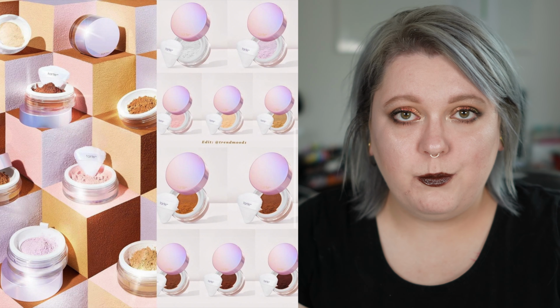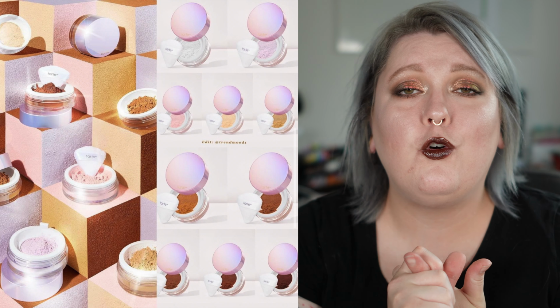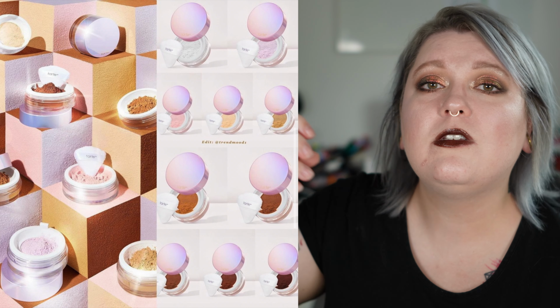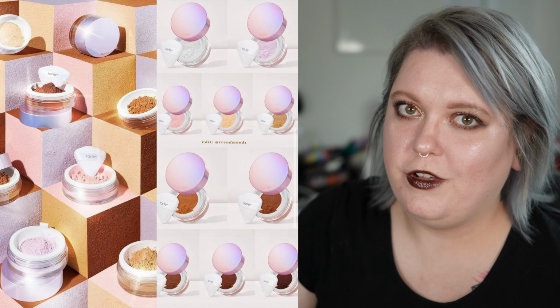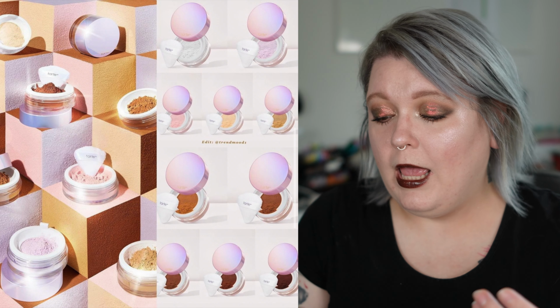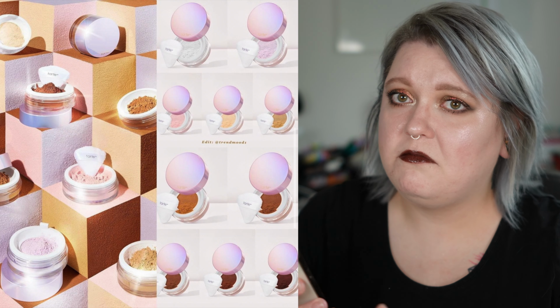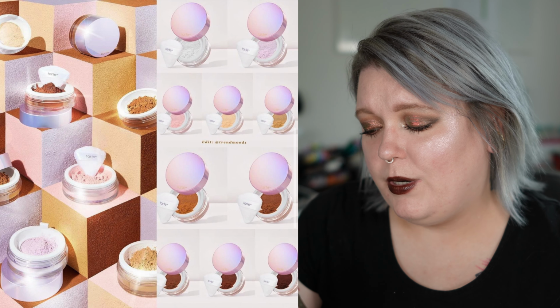We know at this point that the filming quality and lighting, of course, will make a setting powder look like the most magical pore blurring thing ever. And that is even before filter. So you won't get me with this deceptive marketing. But in general, Tarte loose setting powder, I'm here for it. I want to try this. And I hope it doesn't have a weird scent.